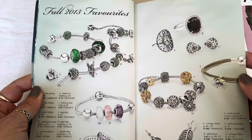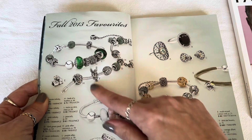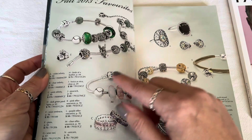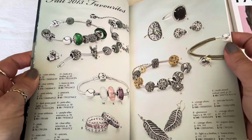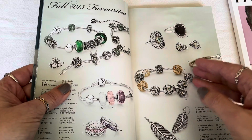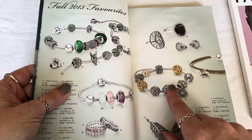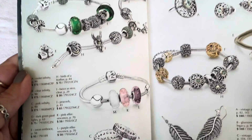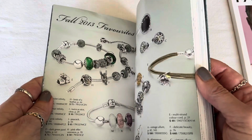Also back in the day, Pandora used to do, like they call this their favorite section. So they used to design a bracelet, take a photo of it, and then show you what all the charms used are and their cost. And I really enjoyed it when they did that because I really enjoyed seeing other people's designs and even how Pandora's marketing, how they like to design with their charms as well. So I thought that this was really nice when they used to do this in their catalogs. And I kind of hope they come back to this one day.